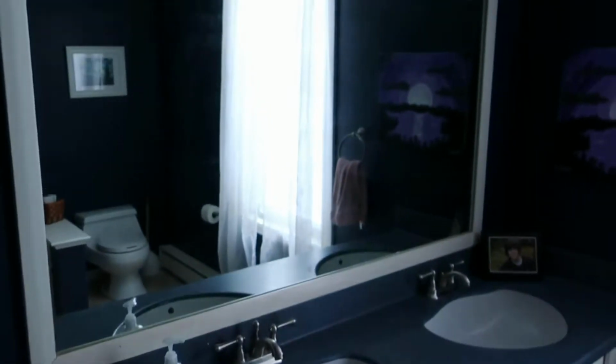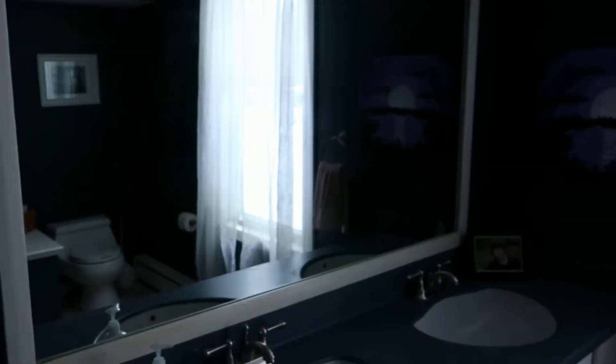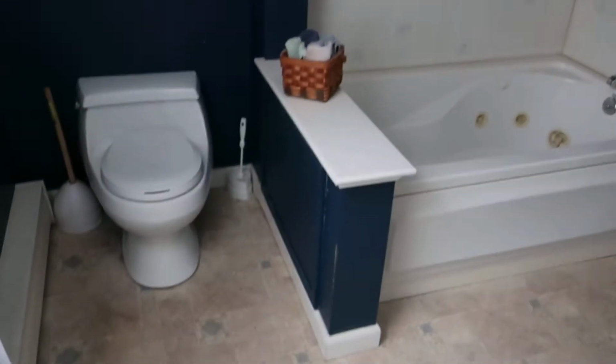You've got two bathrooms. There's one on this level, which is kind of neat because you don't have to go upstairs to use the bathroom, etc. And there's a bedroom on this floor too. So that gives you some options. If somebody needs, you know, one floor living, this could do the job.